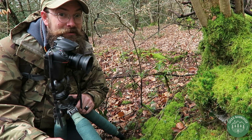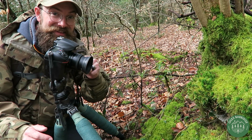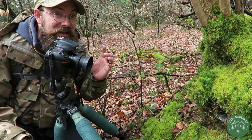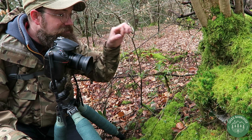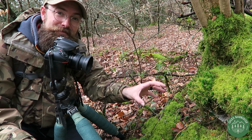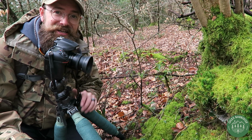Okay, so this is a great example of a situation where I wish I had a different lens with me. I've got the 50, that's the closest I can get, that's the most magnification. I really wish I had my macro lens though, because on this tree stump I've got ivy, moss, there's a cobweb, there's the water droplets that are just held in place there. I can get down to about 0.5 of a metre with this particular lens.